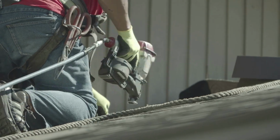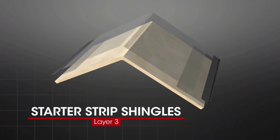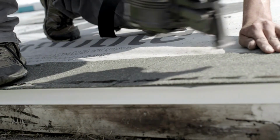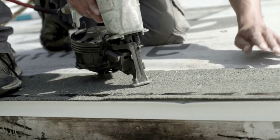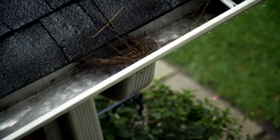Underlayment provides an additional layer of protection between the wood deck and the shingles and acts as a secondary water barrier. Starter strip products are the first step in the proper installation of shingles and provide the first row of sealant needed to help prevent against blow-off and water penetration at the eave.